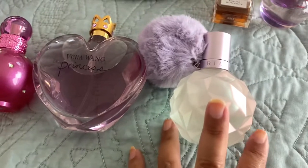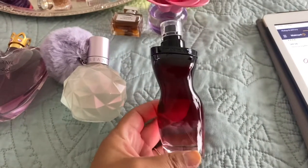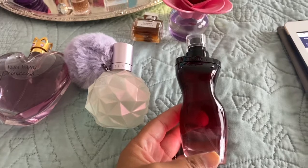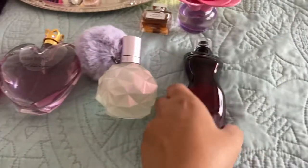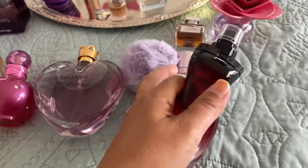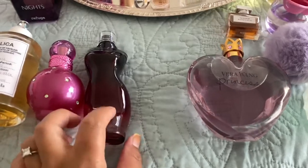So there's that. I'm going to throw this, and actually my husband bought me the Shakira one. I feel like I'm going to bump it up because even though I haven't smelled it that much, I feel like it's going to end up being one of those nostalgic perfumes that I'm in love with. So I'm going to leave it right here, and I'm going to use it a lot more.